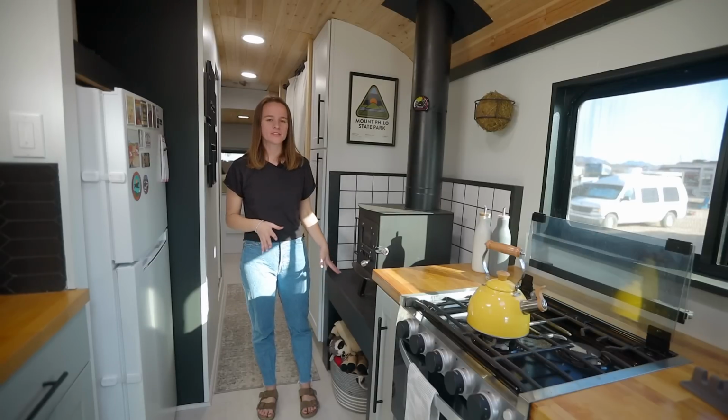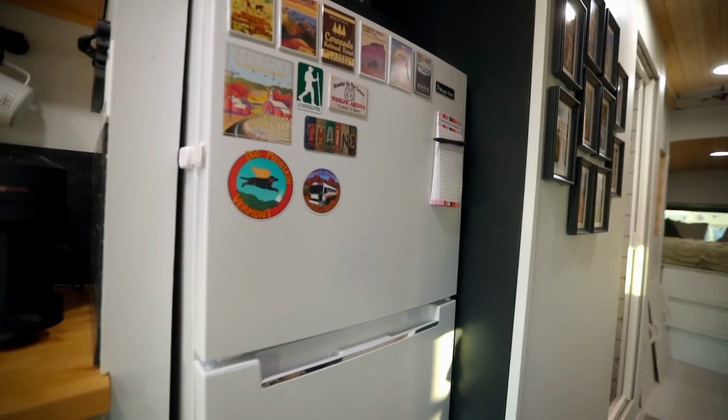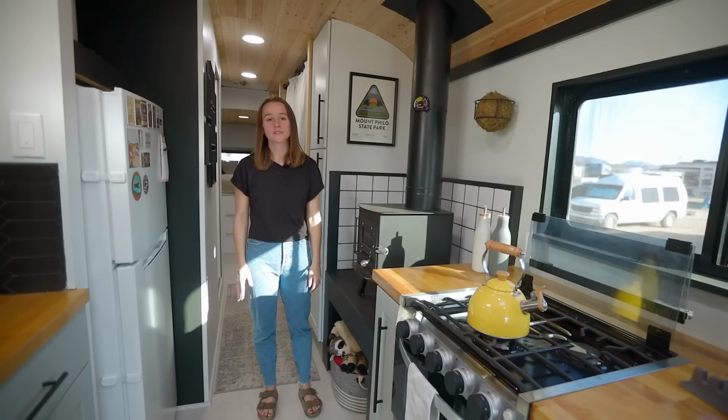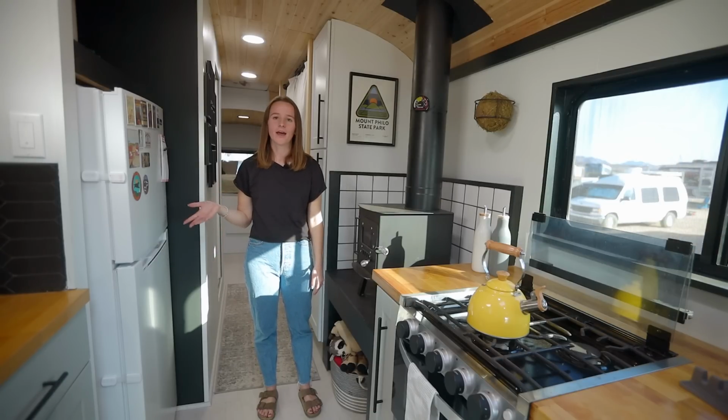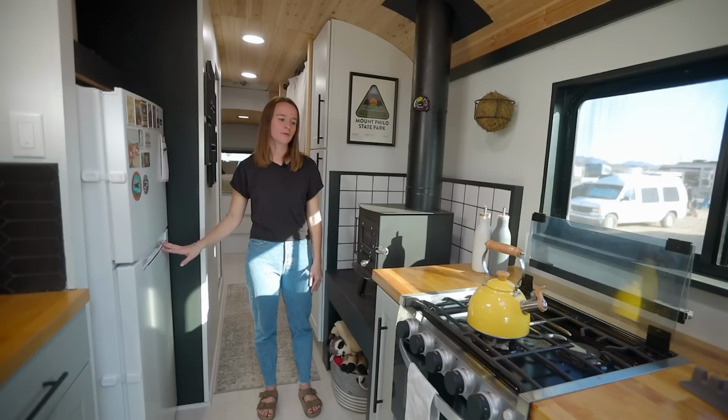So now we're hanging out a little bit deeper into the kitchen. We have a residential size fridge. It holds about 2 weeks of food for us when we're off grid. We're super efficient. We talked a lot about whether or not to get an RV fridge that runs on propane or just something that we can plug into the wall, and we ended up going this route, and it's been such a great experience having this. It uses absolutely no solar, no power, so that was a great decision, and I highly recommend to anyone living this lifestyle to go this route.